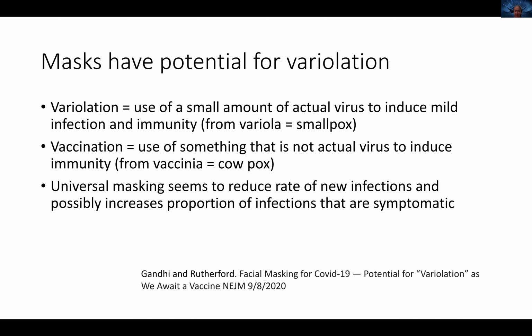So what they found was universal masking seems to reduce the rate of new infections and possibly increases the proportion of infections that are symptomatic. And they think it's due to variolation: when you get exposed, you get exposed to a much smaller amount because the masks are filtering it out. They had a few examples of this.